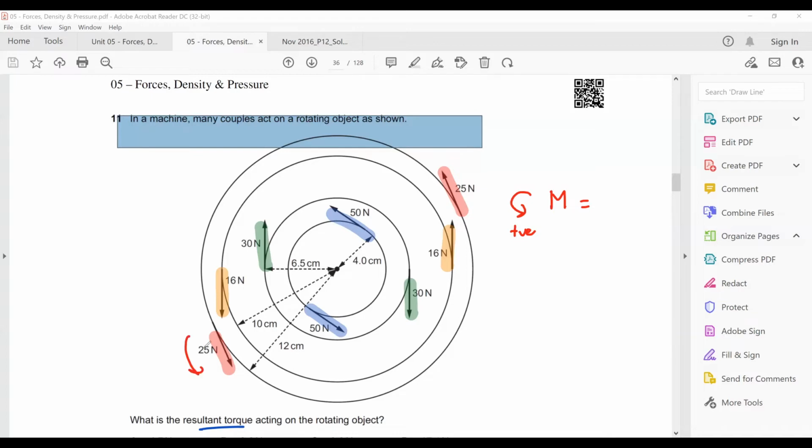The 25 Newton force is causing counterclockwise rotation, so it's positive. The 16 Newton force again is also causing counterclockwise rotation, so it's positive. The 30 Newton force is causing clockwise rotation, so by right it is negative. And then the 50 Newton force is causing counterclockwise rotation, so it's positive. So let's just add them all up.